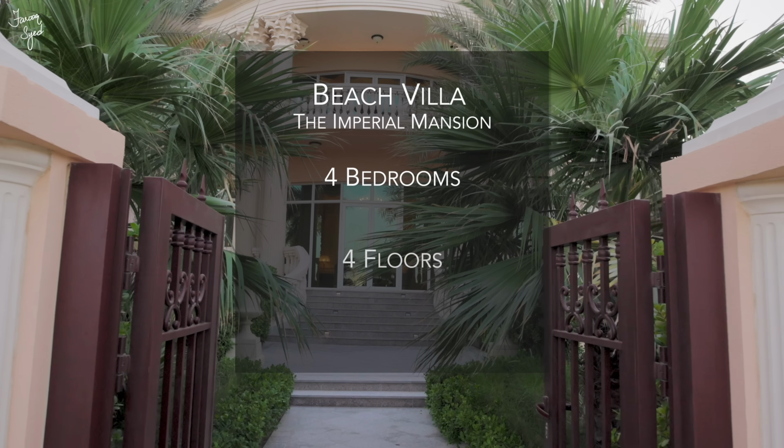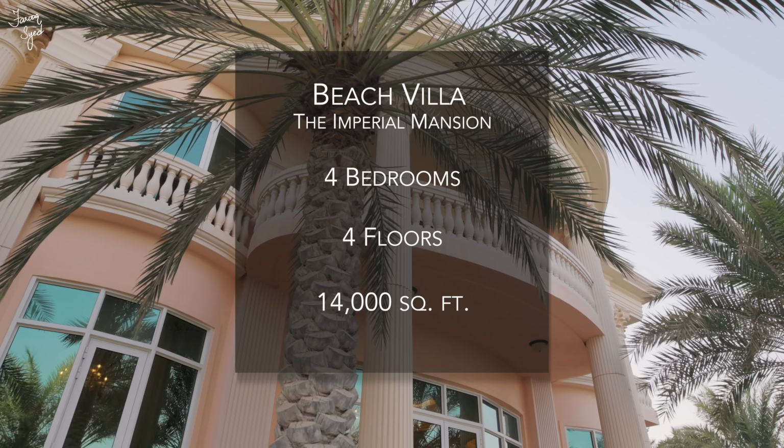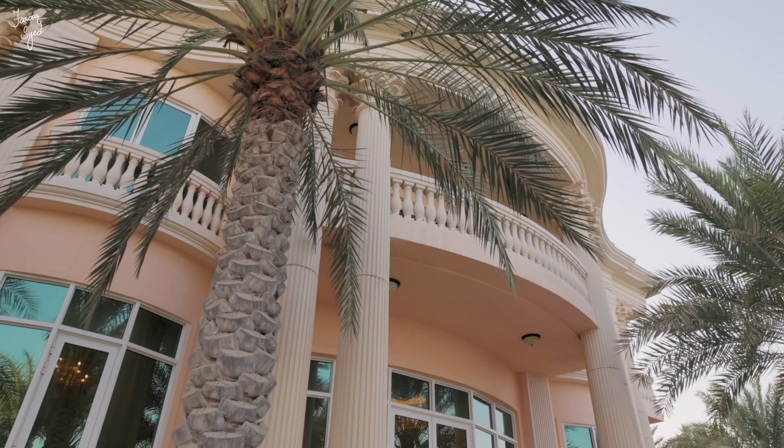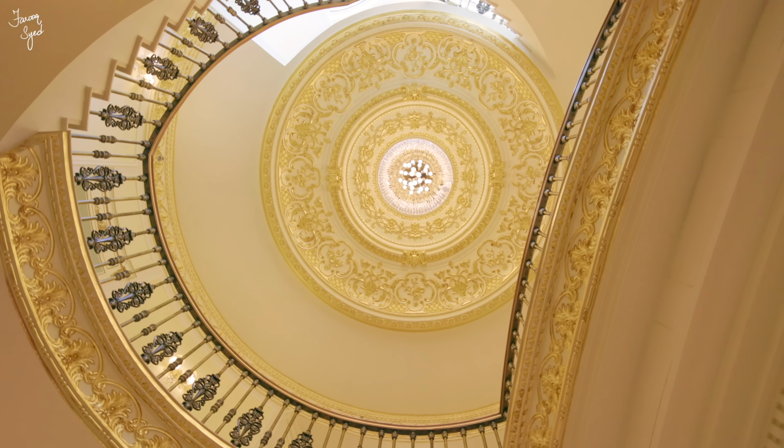Four bedrooms, four floors, 14,000 square feet, which is double the size of a signature villa on the Palm. And you have a private spa, which I'll show you later on, in the basement, which is fully equipped by Saint-Mont. It's a spa brand from Paris. In the hotel, you have the same spa brand, which is the biggest spa in Dubai. It's 5,000 square meters. It's a golden palace, as you can see, right?